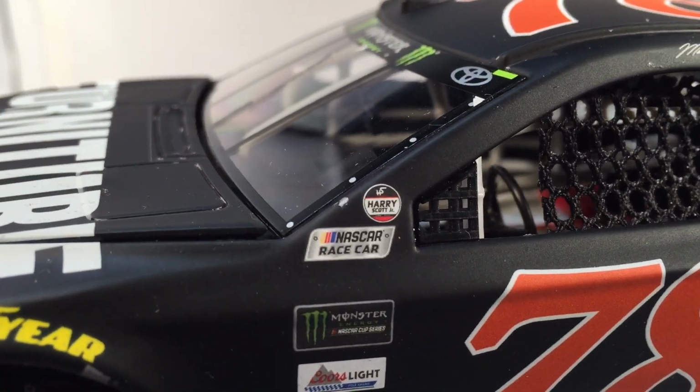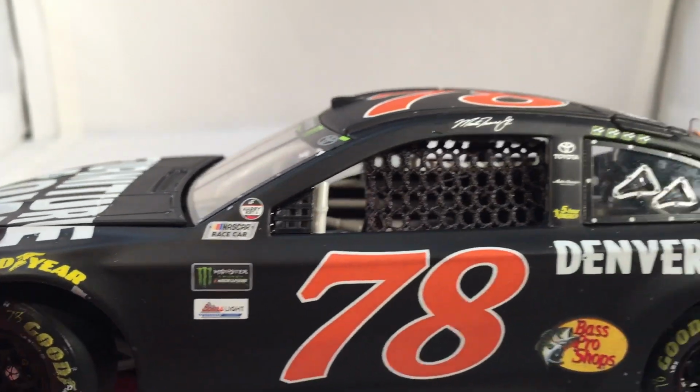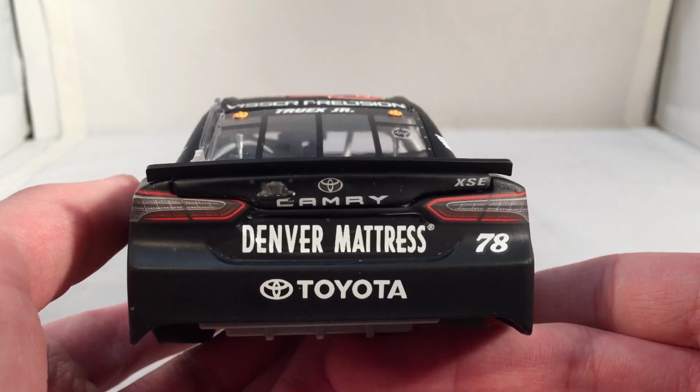Also has a Harry Scott Jr. tribute decal. If you remember, this is around the time Harry Scott Jr. passed away from Turner Scott Motorsports. On the back, you have Toyota Camry XSC, Denver Mattress 78.